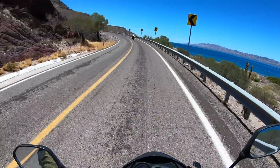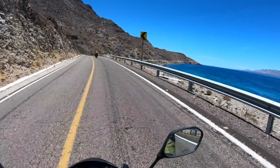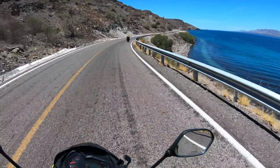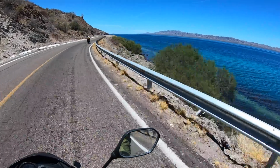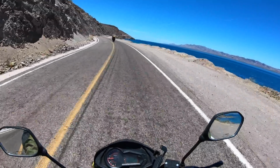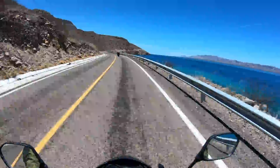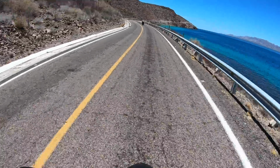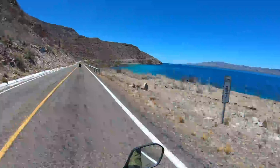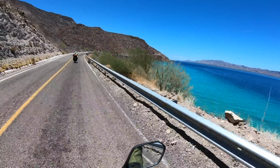Oh my goodness, look at this. Clear blue water. Increíble. Beautiful. Yeah, this would be just a sailboat paradise down here, as far as the protected bay. That'd be awesome. Oh yeah, oh yeah, oh yeah. Oh, car behind me. But still, oh yeah. Oh wow. That is so cool.